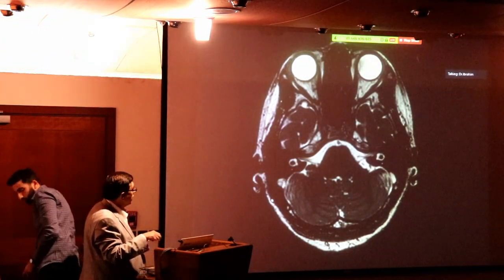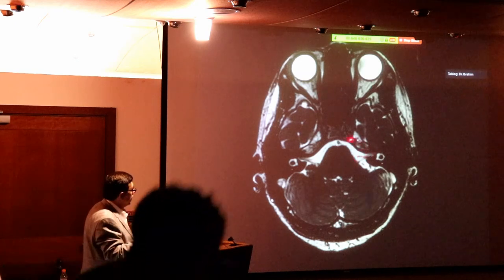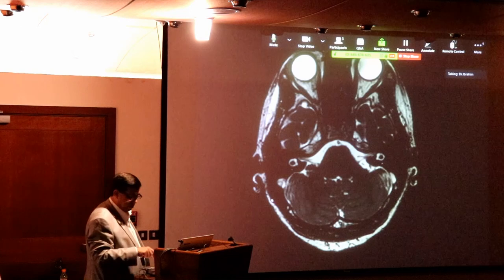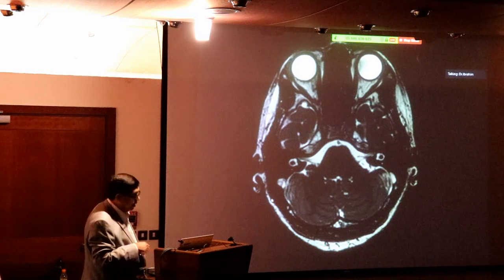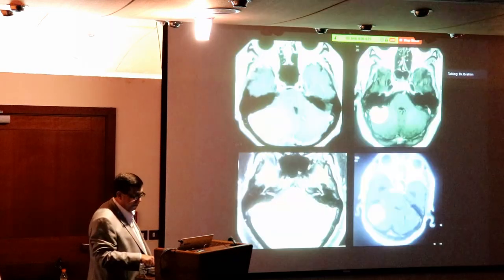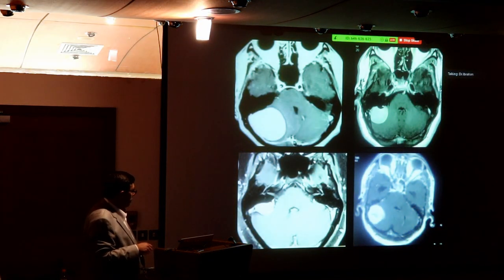On MRI, this is the internal auditory meatus, so the lesion should be medial to it. If it is out, it is not a petroclival meningioma. People confuse this, they call it cerebellopontine angle. Anything in the posterior fossa is called cerebellopontine. Cerebellopontine has to be in this spot. So these lesions are not petroclival meningiomas.